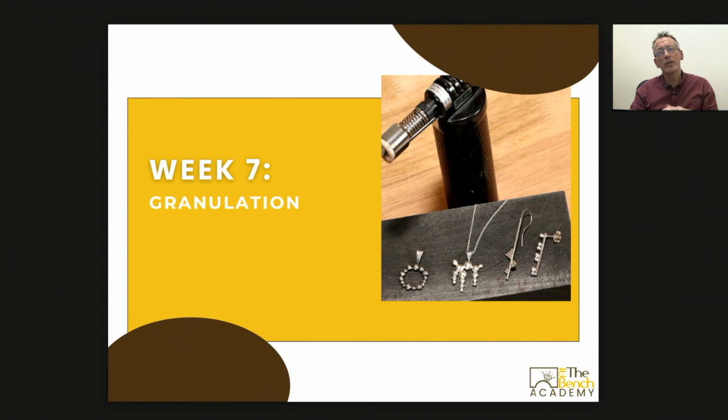Granulation, again, we're going to be looking at the small little granules that you're going to be cutting off the pieces in the past week to melt down different sizes, different shapes, really unusual type of pendants.